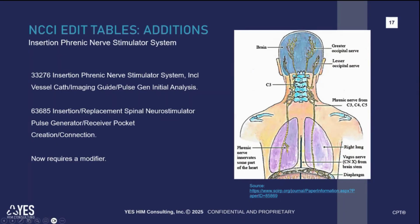So what the provider actually does is they insert a stimulator system into the phrenic nerve, and it actually includes a pulse generator containing electronics and a battery, and one stimulation lead. Now they're requiring a modifier if you are doing a 63685 procedure. So that means if you're doing an insertion or replacement of a spinal neurostimulator pulse generator, receiver pocket creation, and connection.